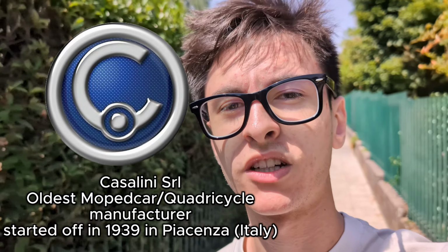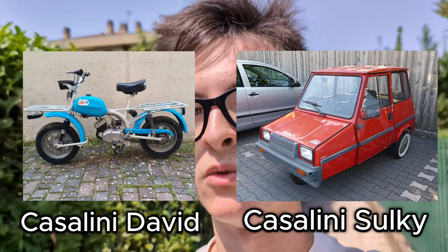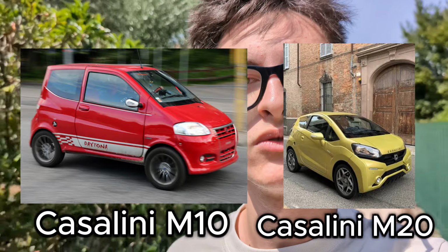Yes, Casalini as in the oldest microcar manufacturer in the world, which started off in 1939 making mopeds and cars for disabled people. And later on got to making some of the most luxurious microcars ever, with the most optionals and the best and most advanced technology. Today, we're gonna visit the factory in Piacenza, which is only 1 hour and 30 minutes away from me. So that's why I went.